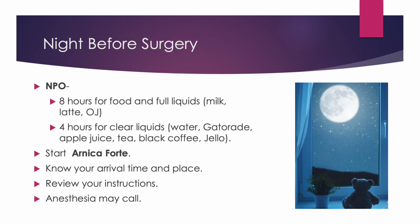So if your surgery starts first thing in the morning, it may seem really ridiculous to wake up at 3:30 in the morning to just drink some Gatorade. So I totally understand that. But if you're prone to migraines, it's not a bad idea to get your caffeine in and some sugar in when you can last safely do that.